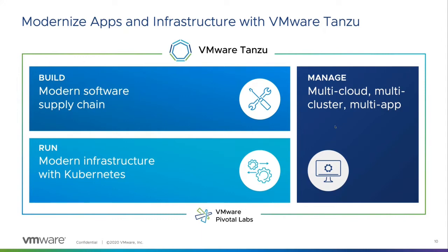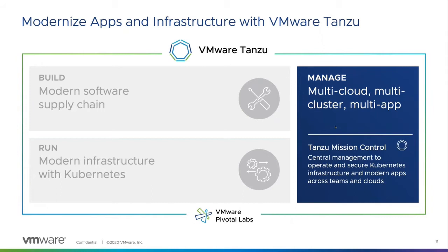In the run pillar, that's really where we've been focused on the previous two sessions. So how are we enabling infrastructure teams and customers and partners to consistently build, deploy, and manage Kubernetes infrastructure to support these modern applications? VMware wants to enable our customers and partners to support the build pillar, the modern software supply chain. So we need to be able to provide infrastructure teams with scalable solutions to build, manage, update, upgrade, scale, and automate the creation and management of Kubernetes clusters. That's where the run pillar comes into play. This is vSphere 7 with Tanzu Kubernetes Grid that we talked about in the previous session. Today, we're really going to focus on the manage portion, and this is where Tanzu Mission Control comes in.